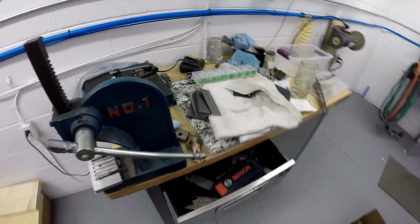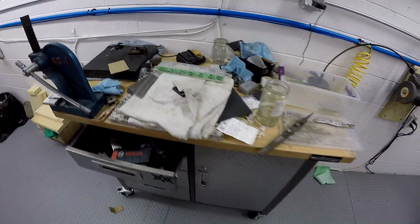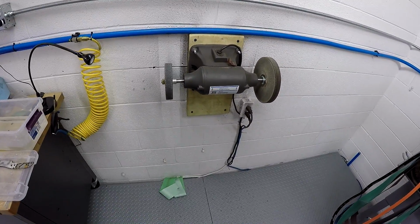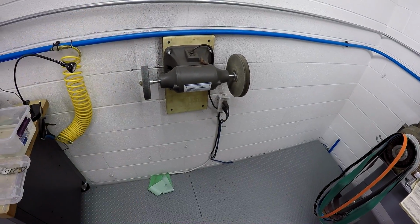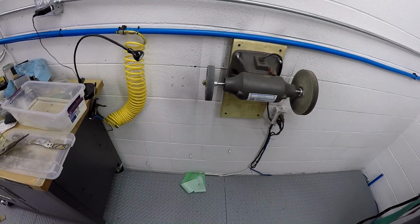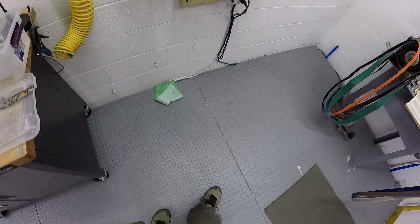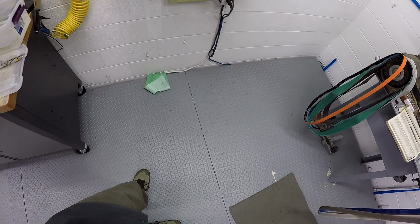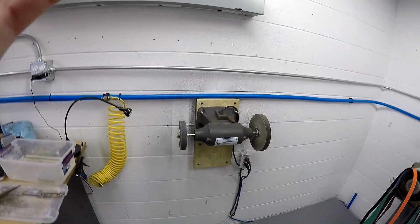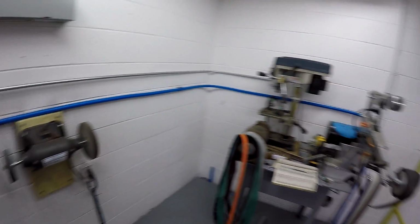Another one here for Eric. It's got the arbor press, the granite surface plate, some rinsing stuff, hose. Eric had the pretty genius idea of mounting the buffer to the wall. Actually, I think it was my idea, but he did it. And it works really good because with the metal floors in here, it vibrates and shakes a lot. So to mount it to the wall worked really, really fantastic. And then the grinder over here.